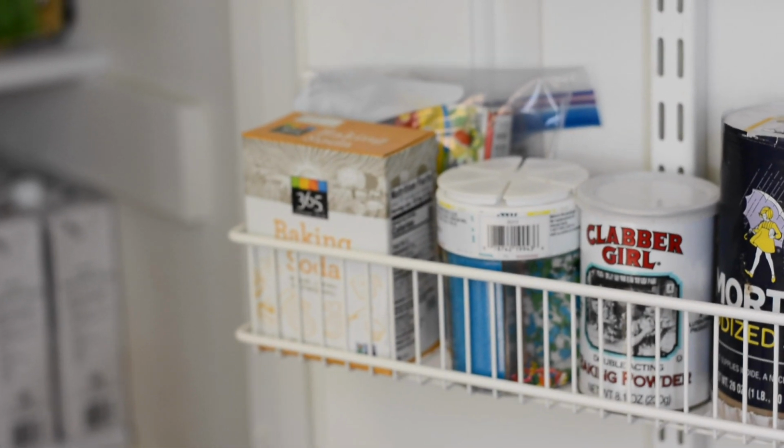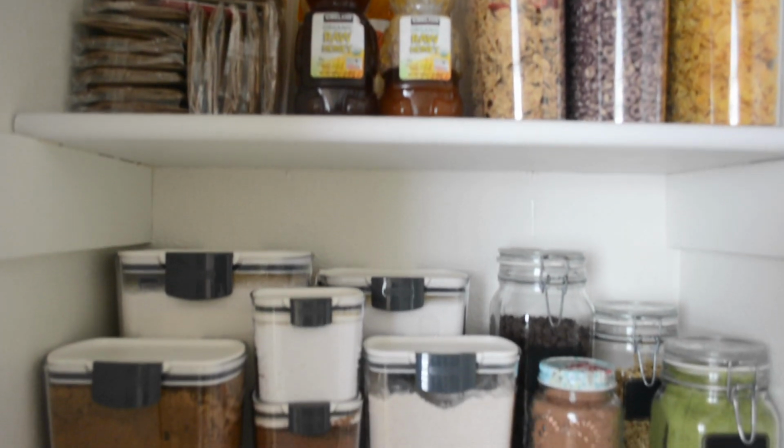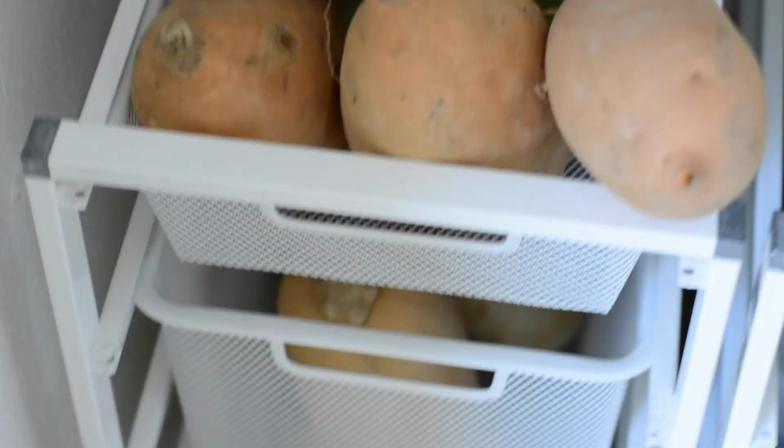If you've ever wondered if Alpha's items are worth the price tag, I would say yes, because they have lasted us such a long time and still look brand new. I will have those linked for you guys as well. All right, there you have it.